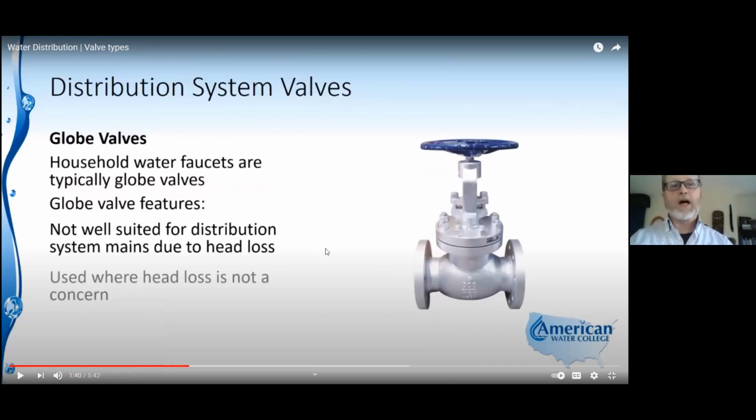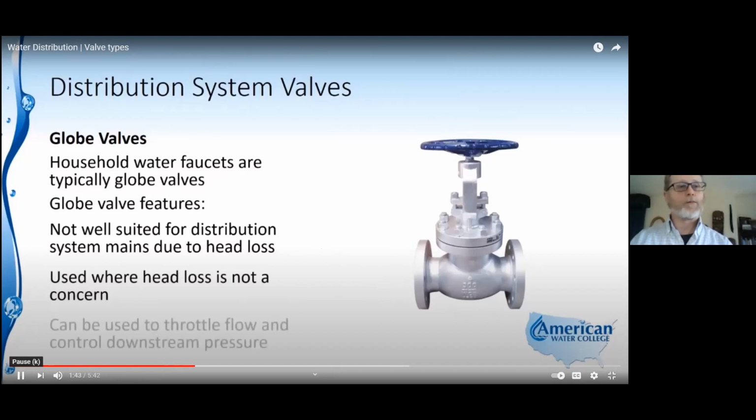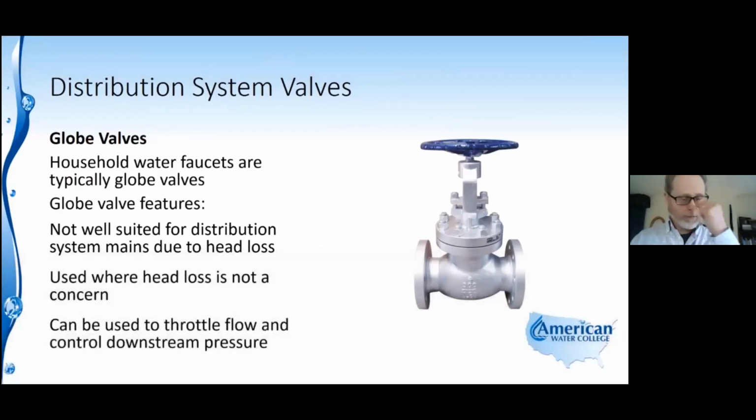And we use them all the time in the distribution system. However, we use them because of their high head loss. We don't use them block to block to block of a water system, because they're not good for isolation. They're really good for throttling and controlling flow, and we rely on the head loss for that. They're used where head loss is not a concern, but they can be used to throttle flow and control downstream pressure in high pressure, high flow situations.